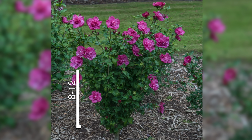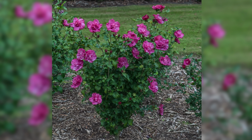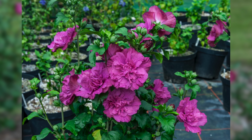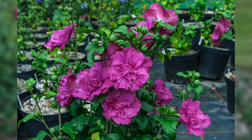They attract hummingbirds. They do get quite large, so 8 to 12 feet tall and about 6 to 10 feet wide, and they do like a full sun position. They perform the very best when they can have as much sun as possible. I think the color of this one is so pretty because it's going to blend so nicely with so many other different things in my garden, and it's not the type of plant that you want to tuck into the back of a flower bed because it only blooms for 2 weeks in the spring.